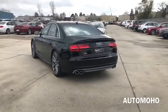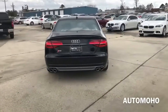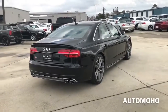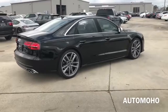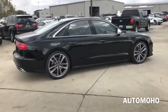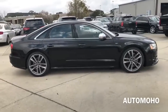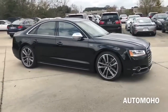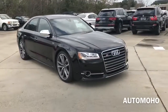Now, some standard equipment included with the Audi S8 Plus are 21-inch wheels, full matrix LED headlights, a power sunroof, dual-pane glass and acoustic and break-resistant side windows, heated and ventilated front seats with massaging function, 4-zone automatic climate control, front and rear parking sensors, 22-way power adjustable front seats, navigation system, and many other features. I'll show you all of them as we go over the car.